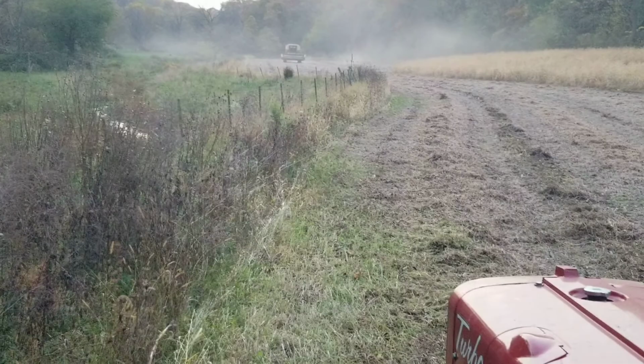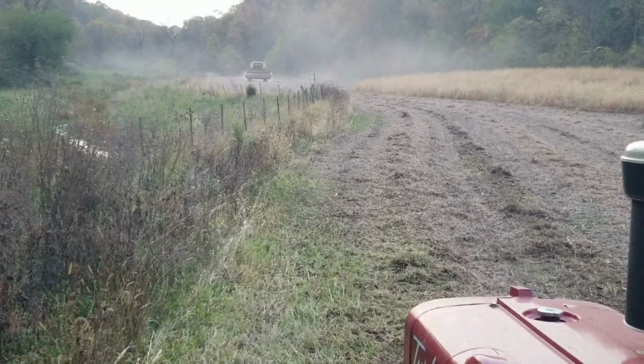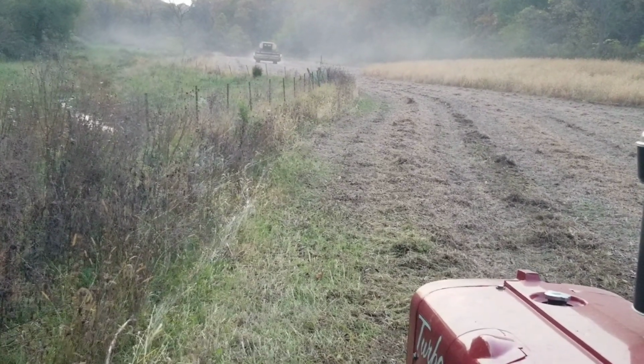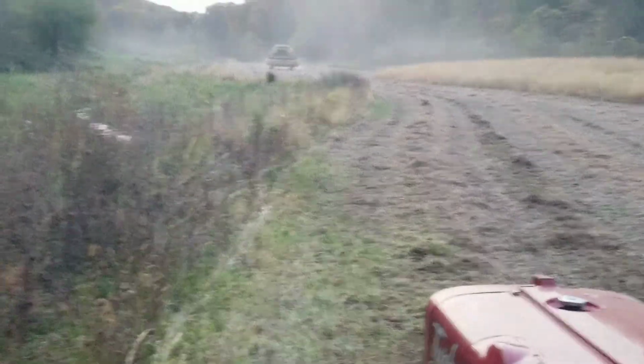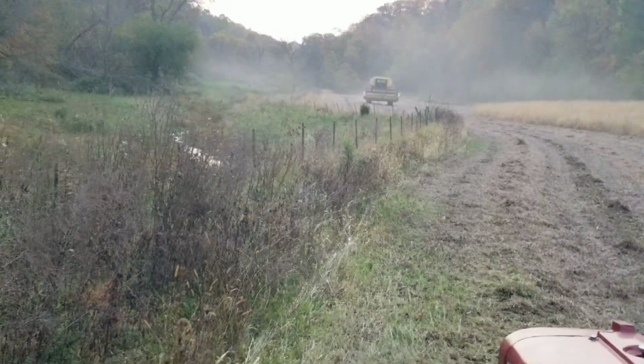his mom and dad. The little bit of history on the farm is that my dad's grandfather bought this particular 400 acres in 1912, and it has been in our family since 1912.